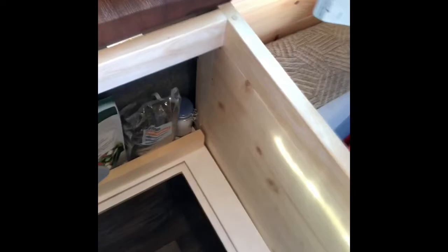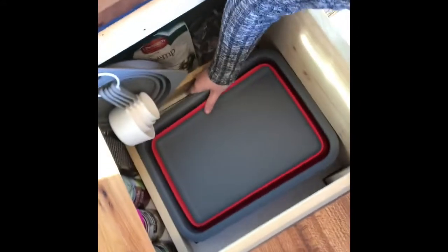And then underneath we have more storage. So down in here is completely empty. I'm thinking Rupert's food, maybe some, I don't know, stuff that we don't use very often can kind of go in there. Yeah, so really amazing use of space. Just kind of put that back in there. Can't wait to get a basket for in that compartment.